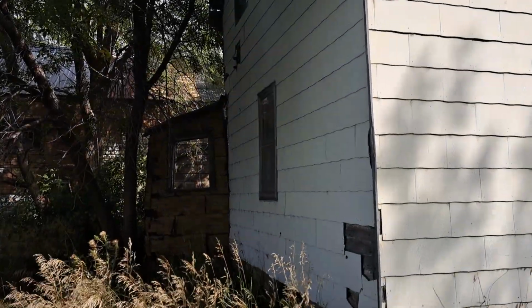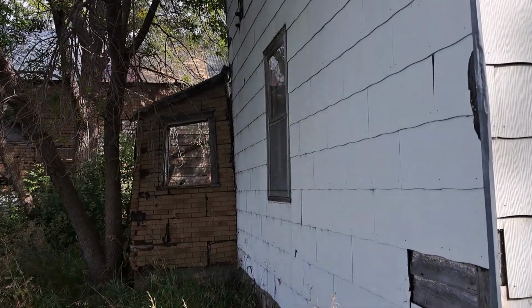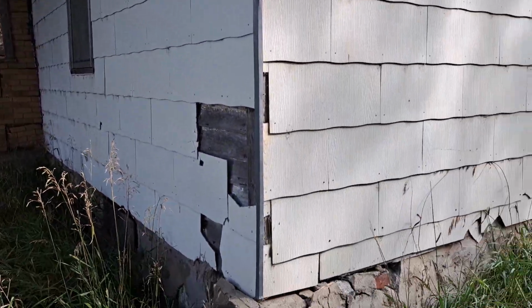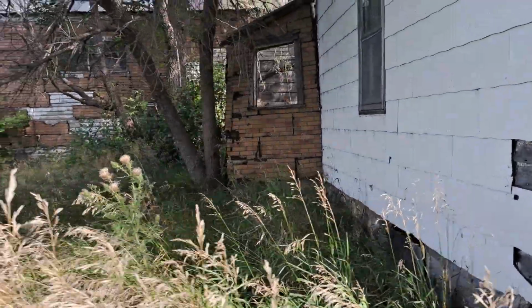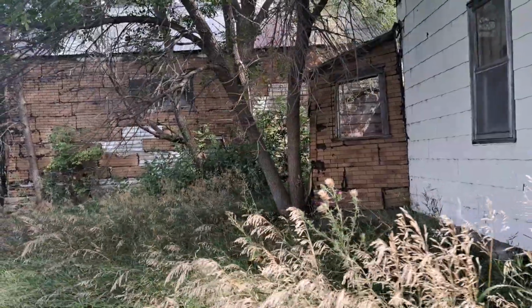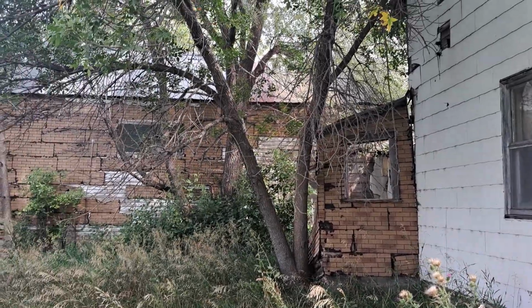Oh boy. Pretty spooky in the back here. I can hear something, as well as a bunch of bugs somewhere too. Sounds like I could hear some sort of animal though.